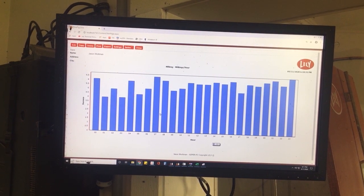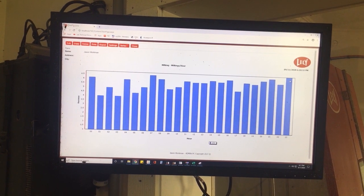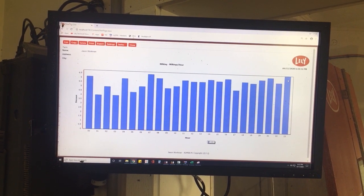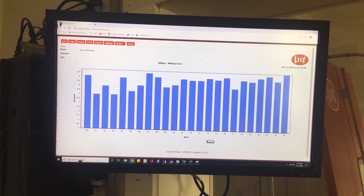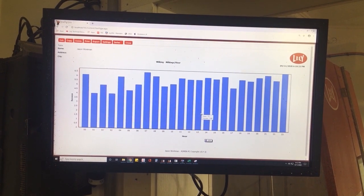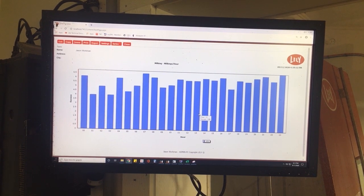But what we found, what was interesting, is our cows actually are most active at 11 o'clock at night. They're coming in 6.5 times or 6.5 milkings at 11 o'clock at night. So one thing that tells us is when we're not in the barn, is when the cows are using the robot the most.